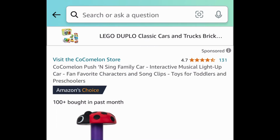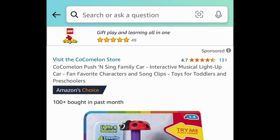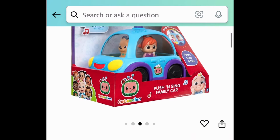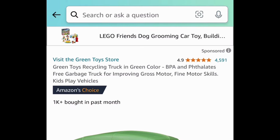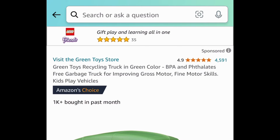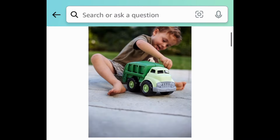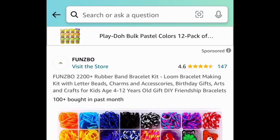Moving on to toys, here we have the CoComelon push and sing family car with interactive music and lights, and this is how it looks right here for $11.24. Next deal here, we have the Green Toys recycling truck in the color green, and this has amazing reviews and is priced at only $9.37.